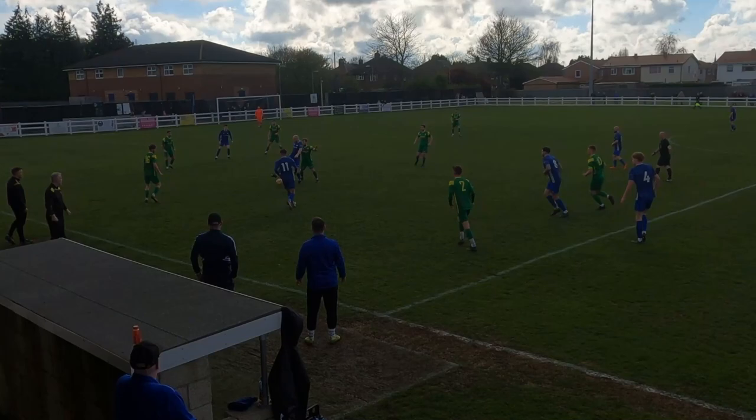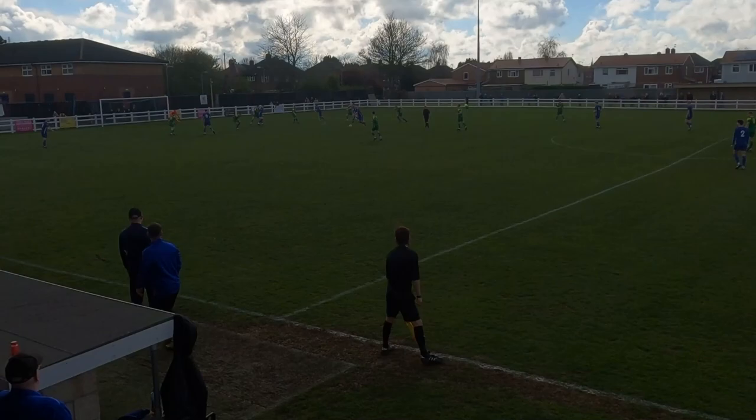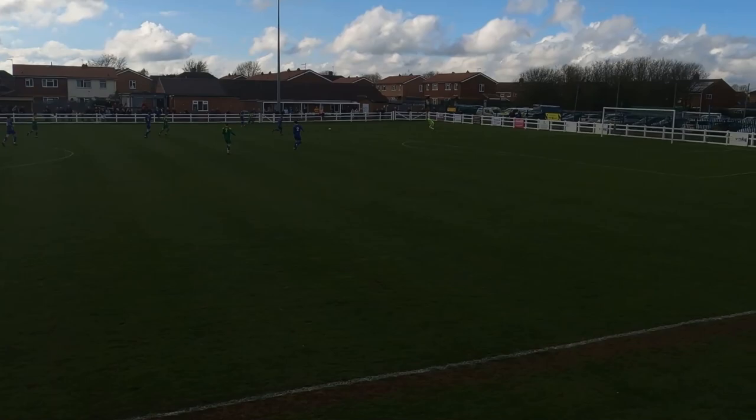Go on, go on. Number 7 tries to run in with it. Goes back to Gurney. He tries a shot from distance. Just blocked though. Jesse, work! Go on, Jesse! Back to the keeper. Has a little bit of a slip there.